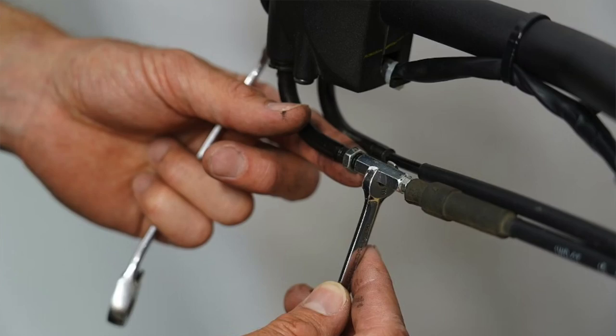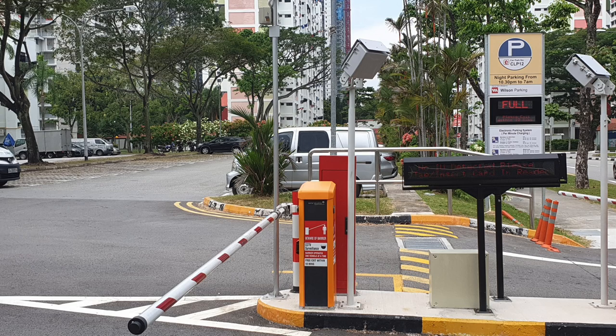Clutch cable snap, the throttle cable snap some other time. Lucky also, it always happens when I turn into the HDB car park. So it's pure luck. Yeah, so these are the things that you've got to look out for.